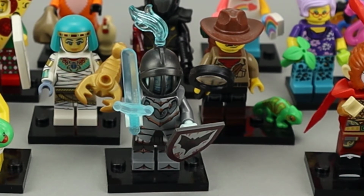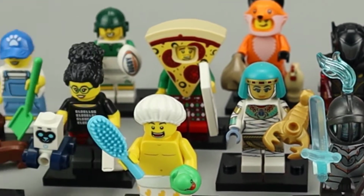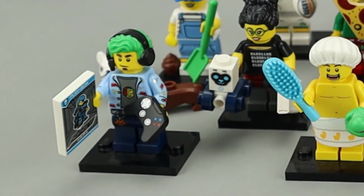the Fright Knight up here in the front, the Galactic Bounty Hunter in the third row there, which is probably my favorite out of this set. I also like the Programmer over here on the left-hand side in the second row. And Gamer Guy right in front of her is also a very good figure.